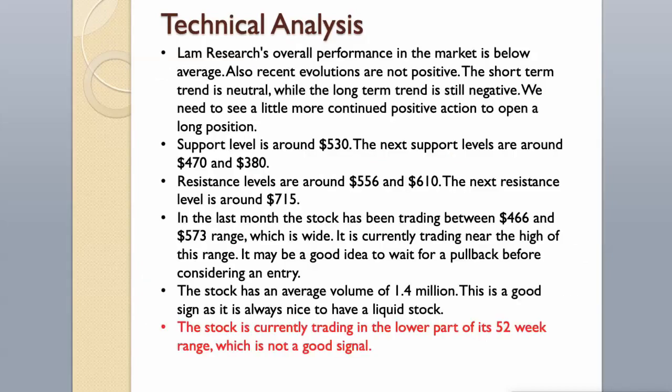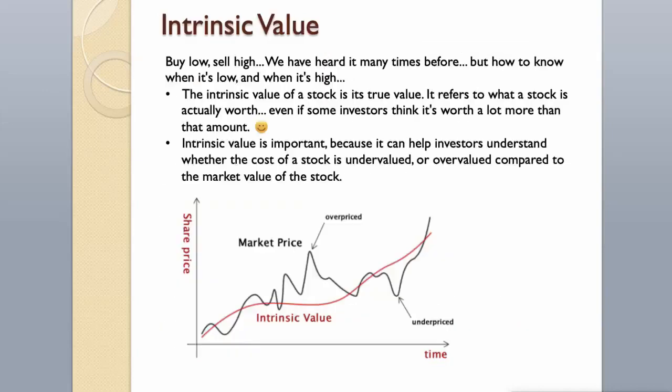The stock has an average volume of 1.4 million. This is a good sign as it is always nice to have a liquid stock. The stock is currently trading in the lower part of its 52-week range, which is not a good signal.